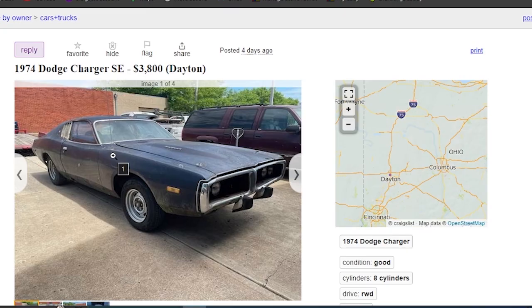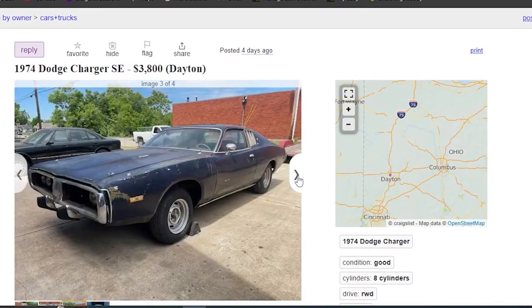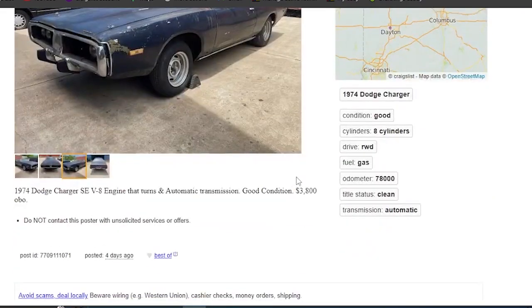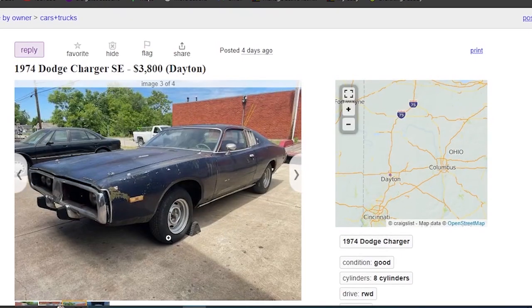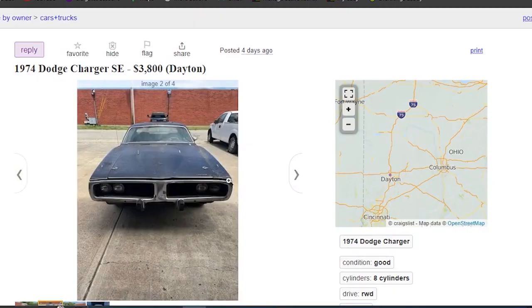Posted 4 days ago and it's kind of close to me. $3,800. I'm digging that bulge hood. So all you gotta do now is just drop an air grabber in there. Put a 4-speed pistol grip in this. That could be a cool one. It's $3,800. It's Dayton, Ohio. Description: 74 Dodge Charger SE V8 that turns. Automatic transmission, good condition. $3,800. Best offer. You gotta take those big push bumpers off there, right? I'm digging it. I'm digging that hood.